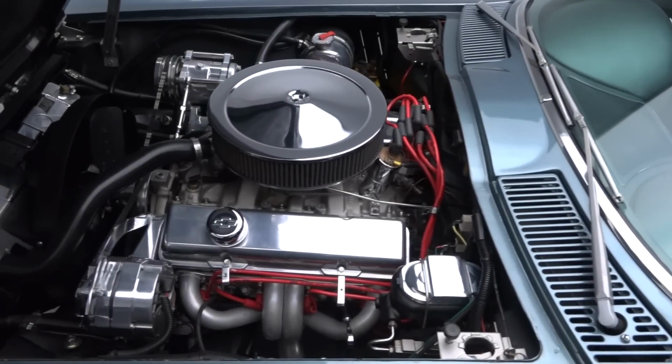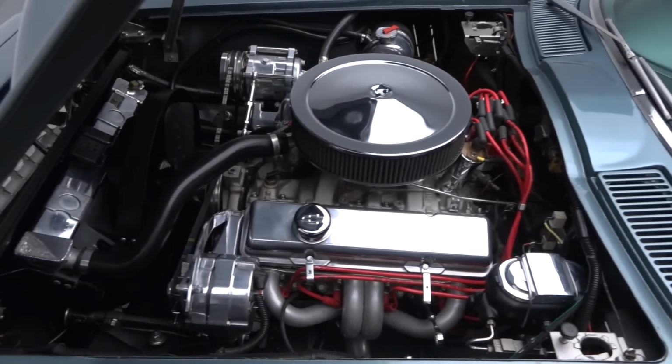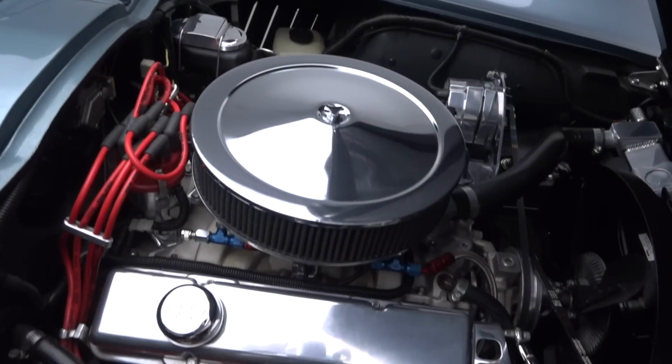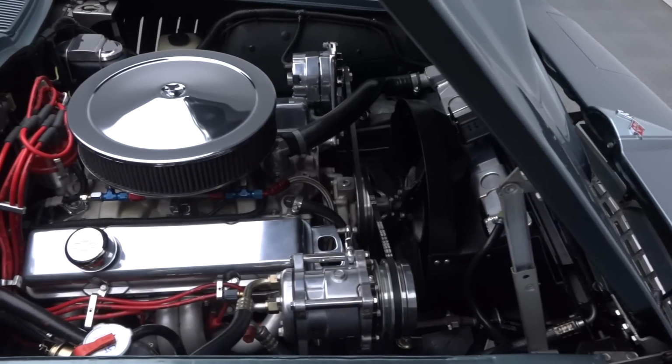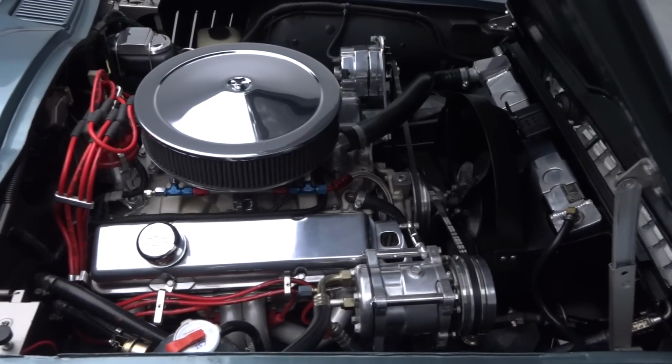Tilt the hood and you'll find 383 cubic inches of stroke Chevrolet small block that is rated at an even 500 horsepower. That small block sends power through a Muncie 4-speed manual, back to 370 gears.